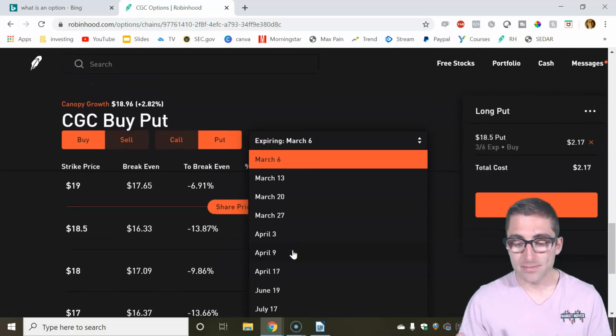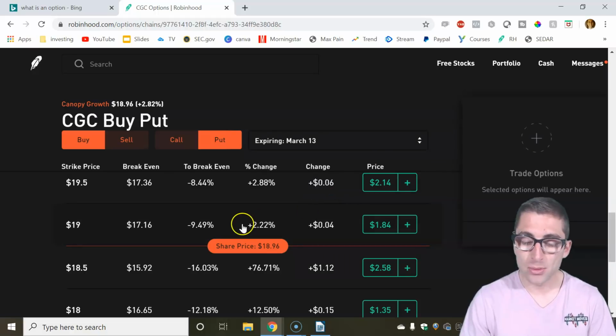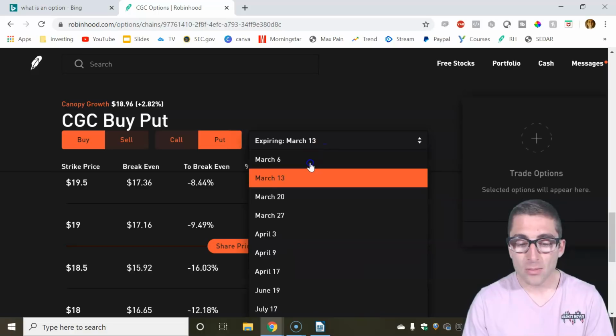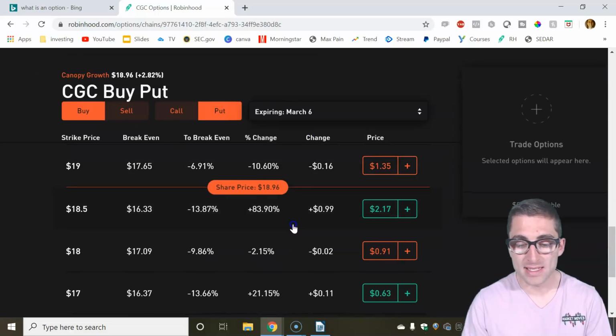So every date is going to make the option more expensive. I'll get into why later in the video, but all we want to do is just trade the oscillations in the stock with this option. And the reason why we do that is simple. Again, it controls 100 shares of stock. So how much could you make if CGC moves $1?